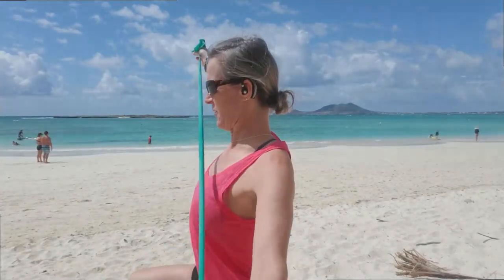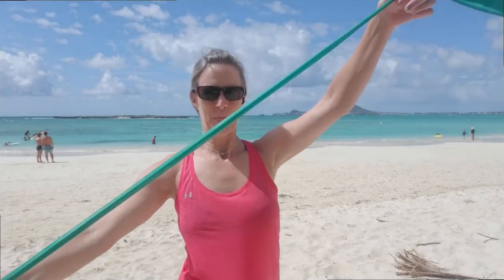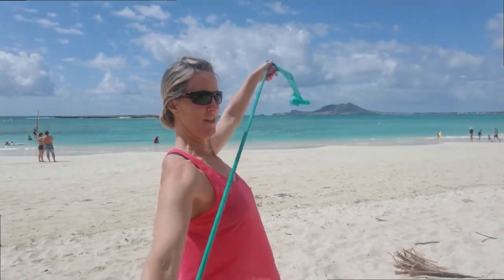Number 3, I call X's. You form the angle of one X, pull back, squeezing those shoulder blades, keep your chin down and your neck long, switch to the other X, and squeeze. I like to do 10 of each.